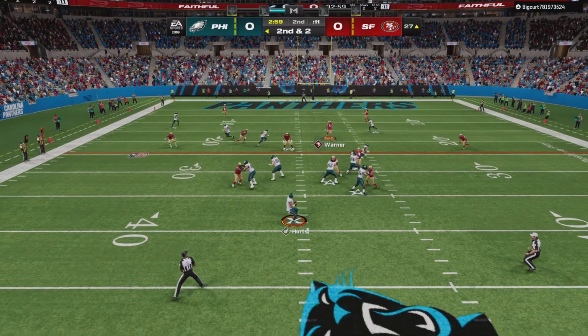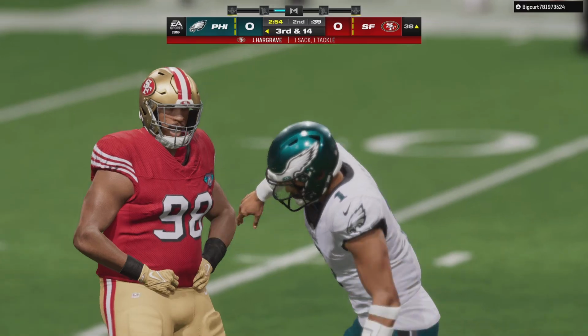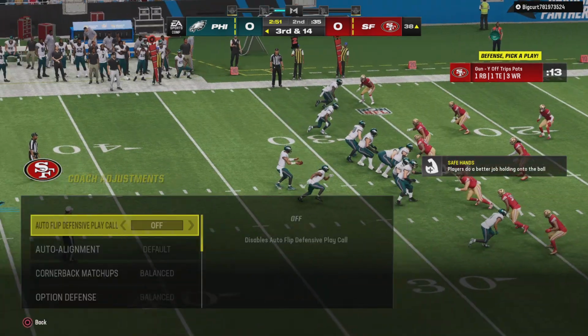Throwing is Hurts. Under pressure, and he will go down. Sacked back at the 38. Javon Hargrave, the D tackle, getting the sack.